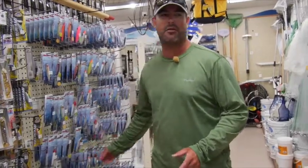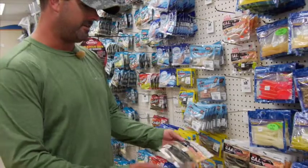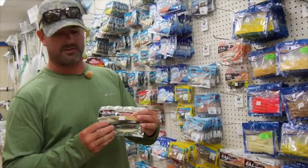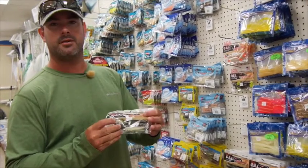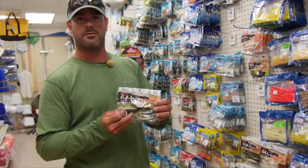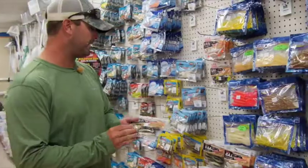Another very versatile lure is going to be the DOA Airhead. We use these for everything from tarpon fishing to redfish on the flats. Very versatile. You can fish it mid-water column in 2 to 3 foot, or you can work them right on the surface. It's a very versatile bait.